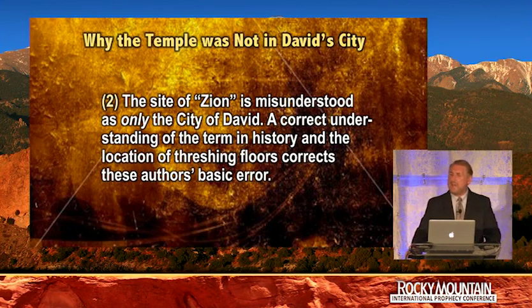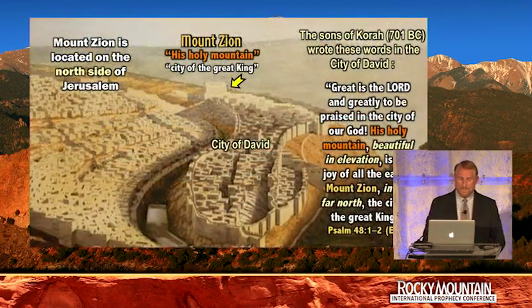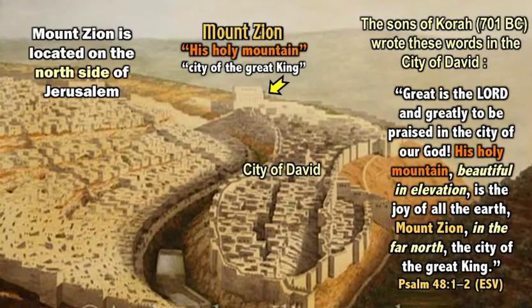First, the site of Zion is misunderstood. It's thought to only be the city of David. And a correct understanding of the term in history and also the location of threshing floors corrects these authors' basic error. So when we look at the scriptures here, we're coming to 701 BC. The sons of Korah write Psalms 48. And in the first two verses, here's what we read.